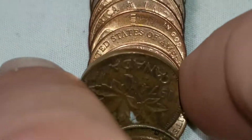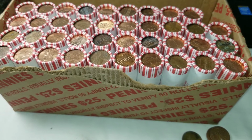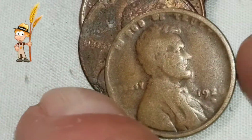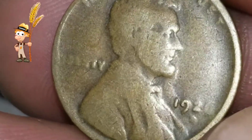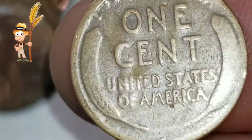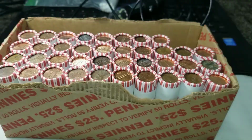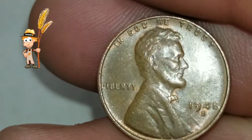This one is going to be a 1974. Roll 11, and we're going to get wheat cent number 2. And it's an older one. Definitely seen some major circulation here. But that is a 1926 D. Slick wheat cent. Roll 12. Wheat cent number 3. That is going to be a 1948 San Francisco.